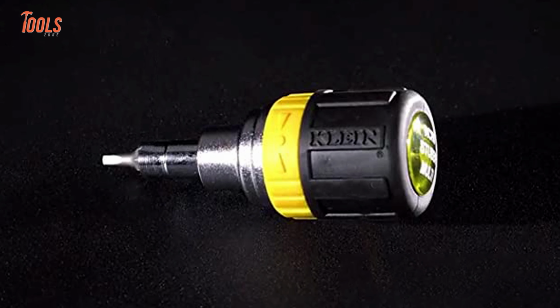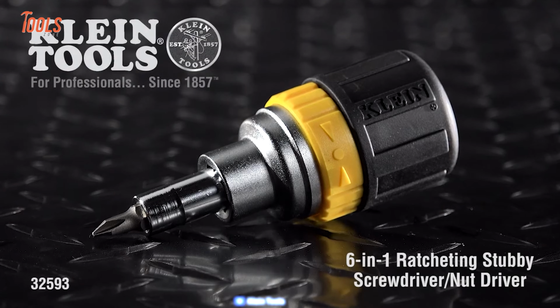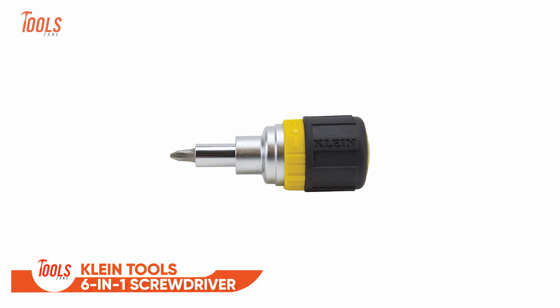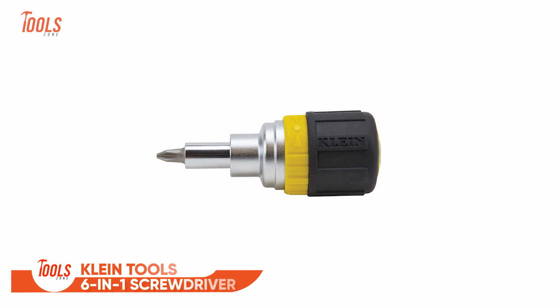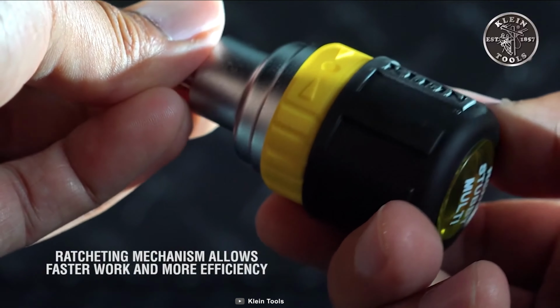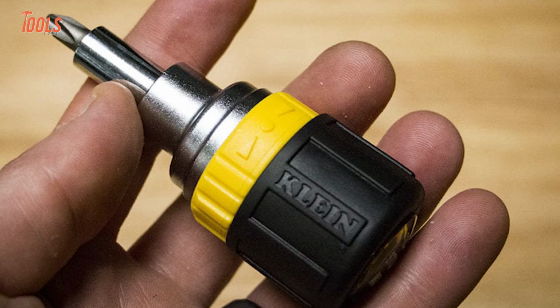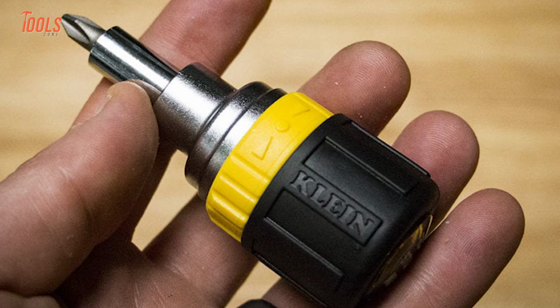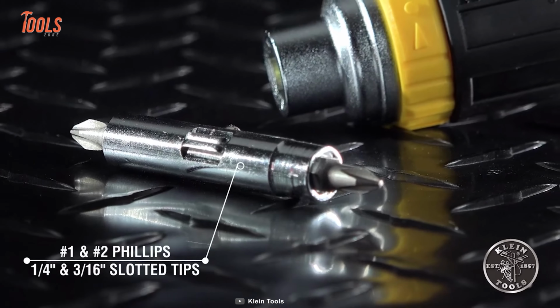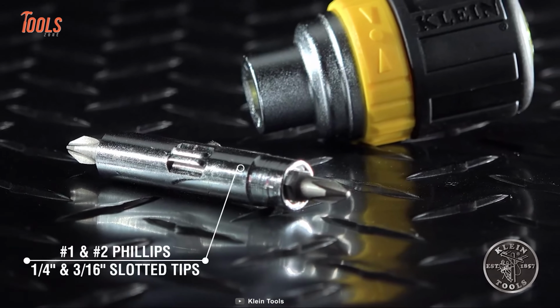Introducing the pint-sized powerhouse of screwdrivers, the Klein Tools 6-in-1 stubby screwdriver. It's so small, it could probably fit in your front pocket. With a ratcheting mechanism that moves faster than a cheetah on caffeine, you'll be tightening and loosening screws in no time. And with its various Phillips and slotted tips, you'll be able to tackle any screw that crosses your path.